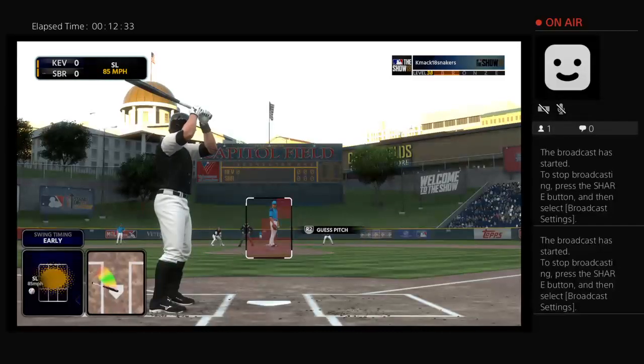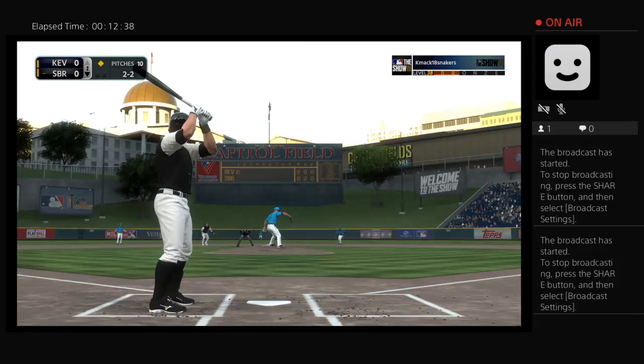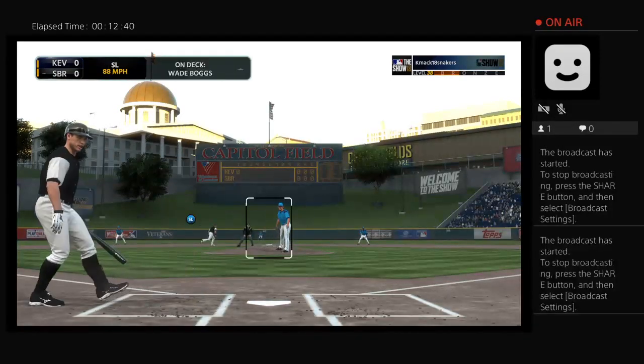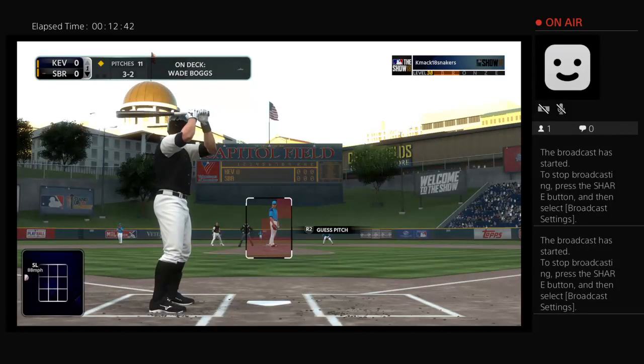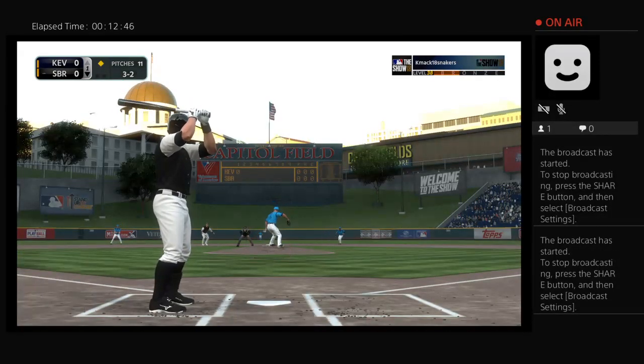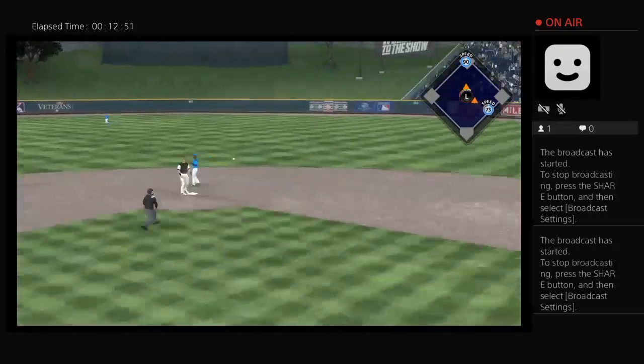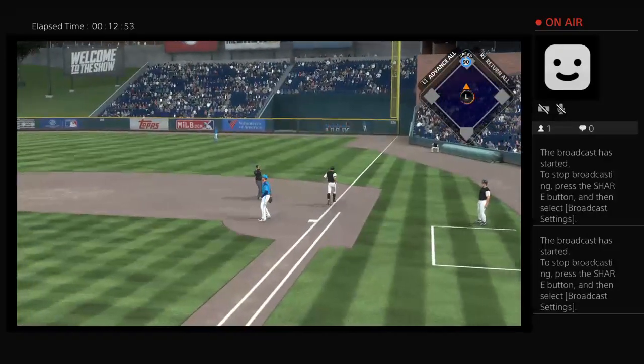A whiff at a good slider that time. He had some really good late action on that slider right there. It's hard to do anything with that pitch unless you're sitting on it and catch it out front before it breaks all the way in. 3-2 pitch. Grounded to short. Culberson right there. And that's out number 1.